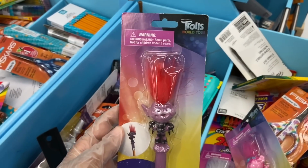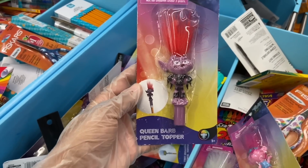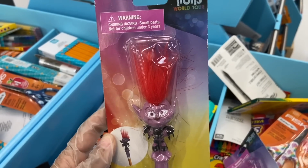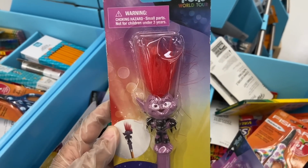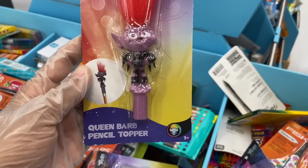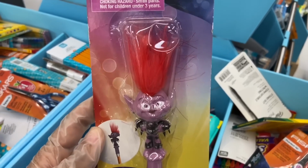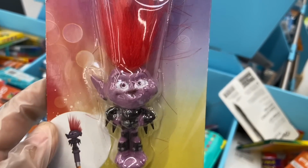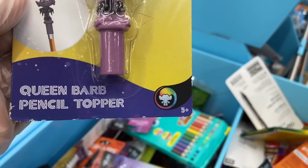All right, we did a video on these troll pencil toppers before, and you guys remember, if you watched that video we did about 2-3 days ago, we're in Walmart all the time. We found these at another Walmart for 25 cents. These are the Trolls World Tour. And these are the pencil toppers.